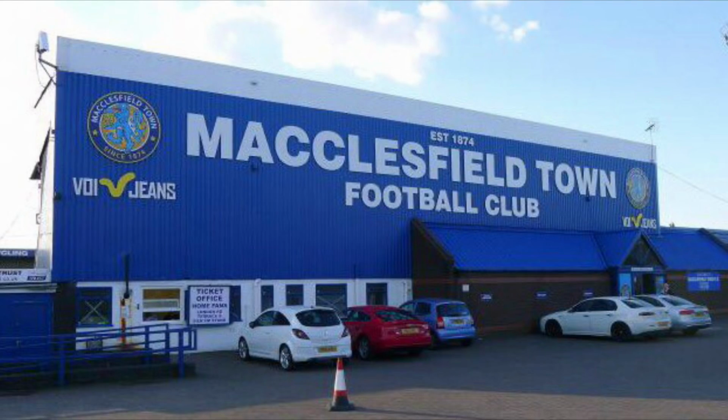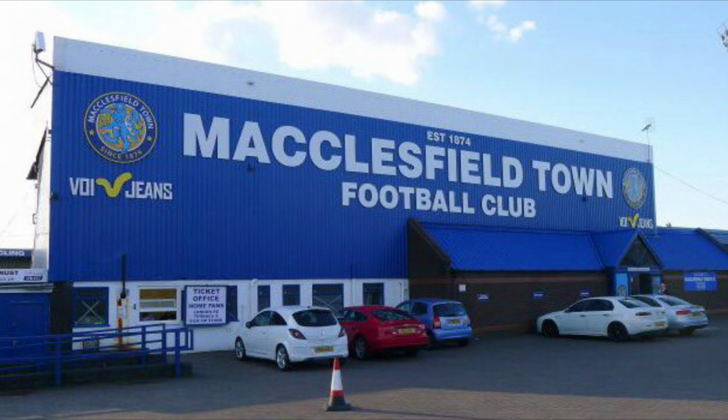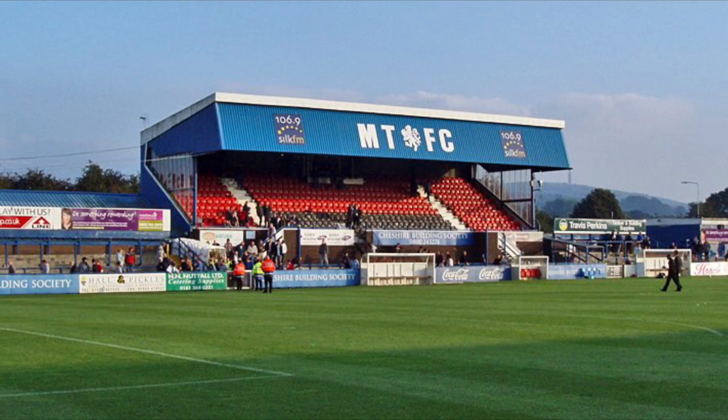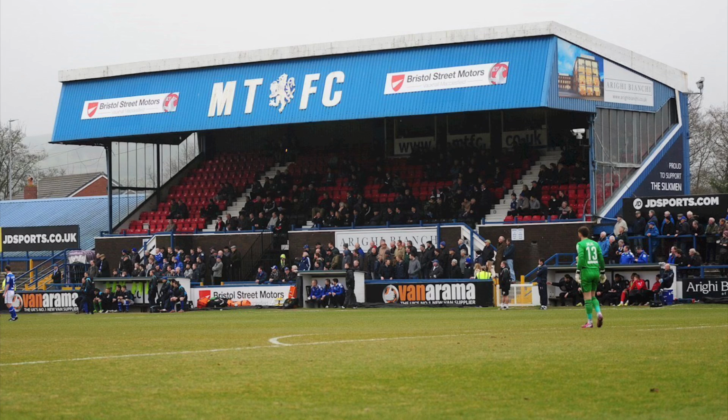Next up, Macclesfield Town, Moss Rose. A capacity of 6,335 and around 2,600 of these are seated. So on one side you have the Bristol Street Motors stand, which is very unusual because you have a covered seating area in the centre and then you have a standing terrace at either end, something that you don't really see in grounds nowadays. The other stands, they're fairly small but they are smart and they were only built quite recently, so they don't look too bad really.